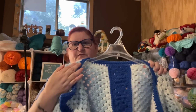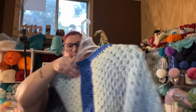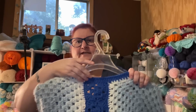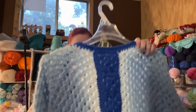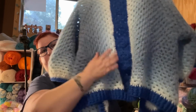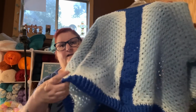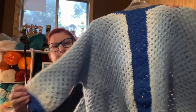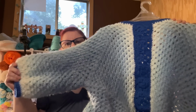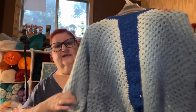I got a couple of rows of half double here, and this is looking pretty straight back here. I say that looks pretty straight. Looks a lot straighter than I did last time. And then this down here is looking pretty good. Got a nice thick bottom, and I think it's really turned out really good. The sleeves don't look too big. The cuffs look really good, and I think this is going to be a good size for her.